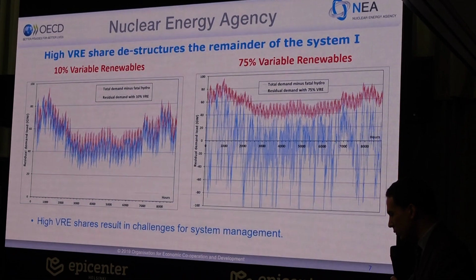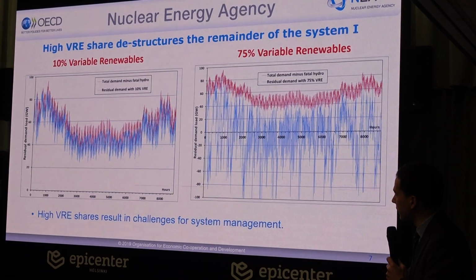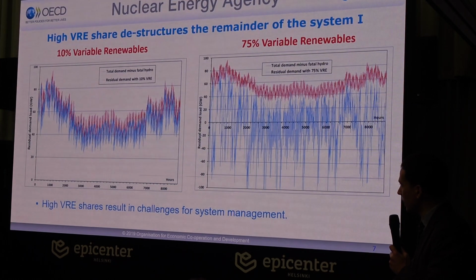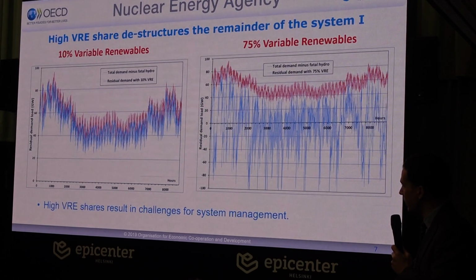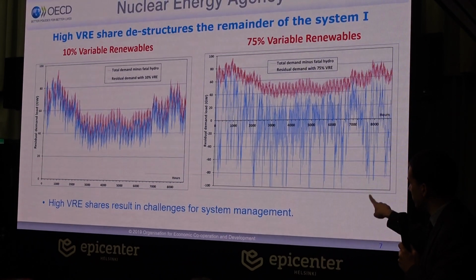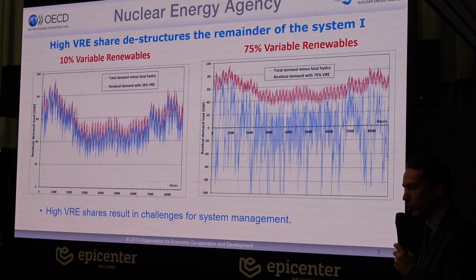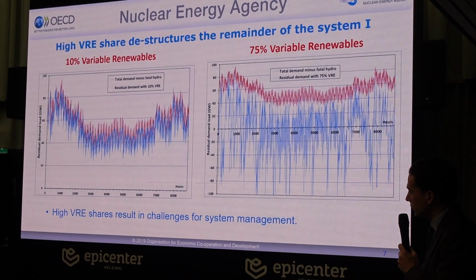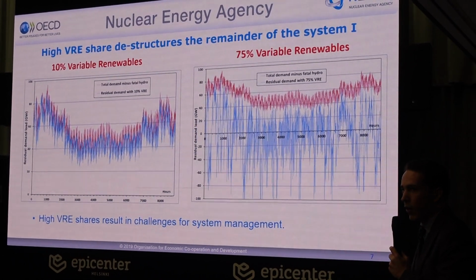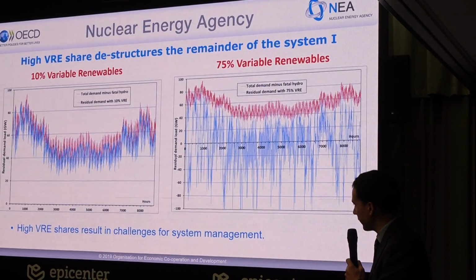First, I'd like to highlight some results from a technical perspective. On these graphs, you have on the left scenarios with 10% renewable, on the right 75%. This graph pictures the demand, the annual load duration curve in red. It's the same on both graphs, the scale is not the same, but the same curve. And in blue, it's what we call the residual demand, that is demand minus the variable renewables. So you can see on the left, they closely match. There is no huge discrepancy. This is how our system operates today, and we know how to deal with that from a system operator perspective.